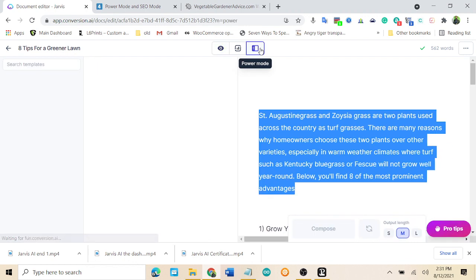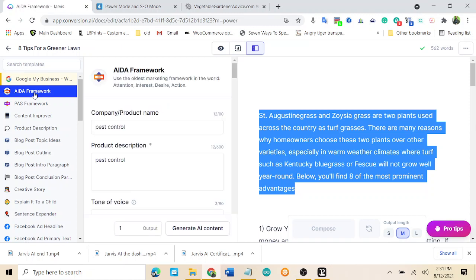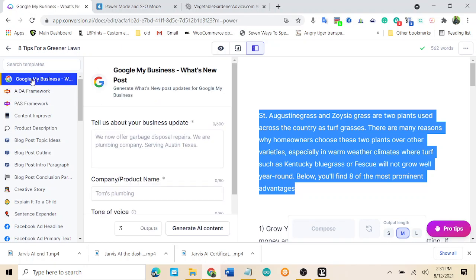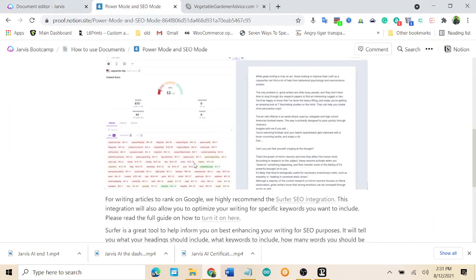There's Power Mode. I see it gives us all this, so we can go in there and use these different things to write in our article, to write an AIDA or write a PAS, Google My Business, and it'll write it into our document. All right, let's turn that back off. Let's go back over to focus mode, keep our focus going here. Now let's look at SEO Mode.